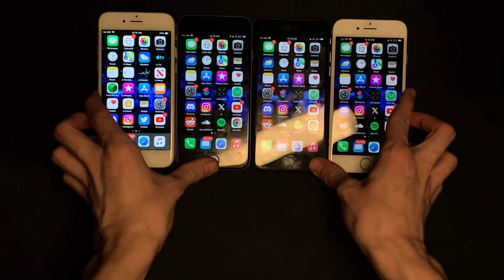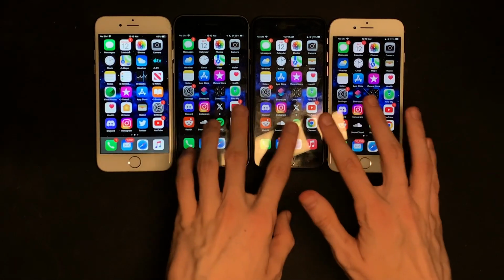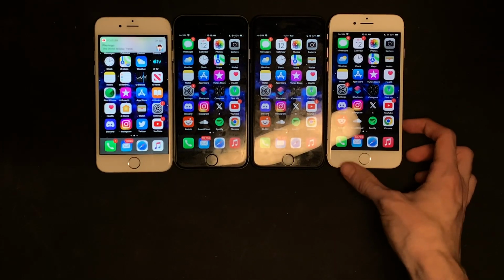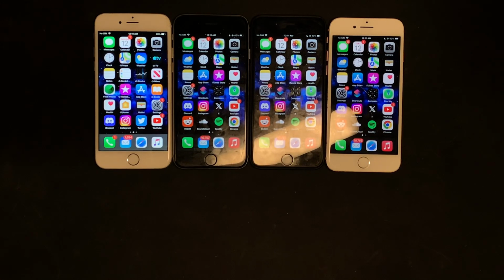Now, these phones all have pretty much the same layout. They're all copied from each other except for the 6, because the 6 is on iOS 12. Just to make sure that these phones do not have any apps open. Okay, they don't. All right, we're gonna start with YouTube first.